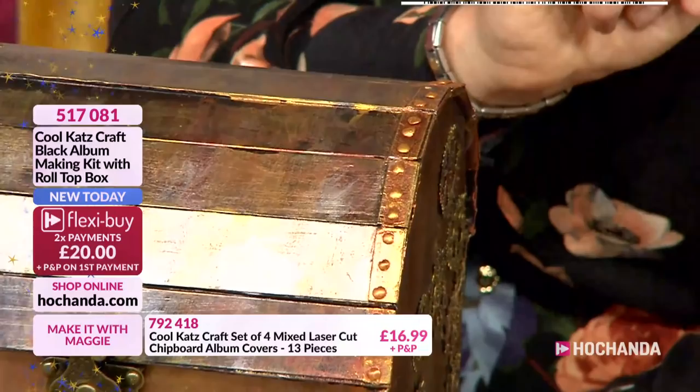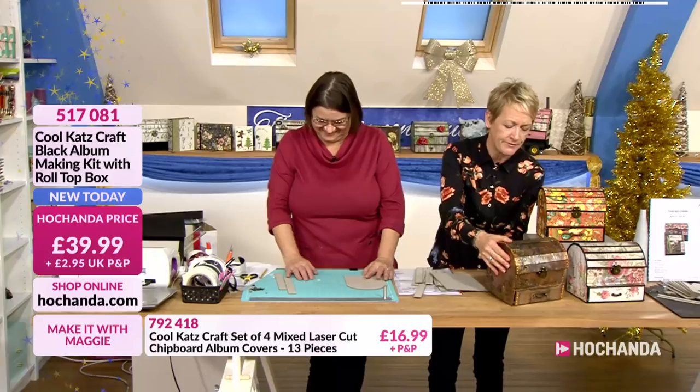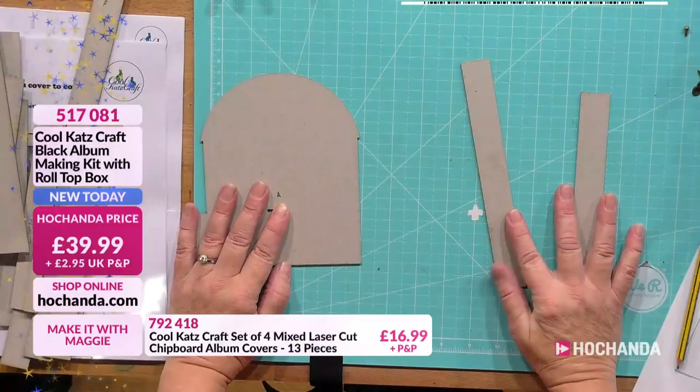And your second show is at 12 o'clock today. But do get in quickly for all of these kits because we are very, very busy across the board. I knew we would be. They're fantastic. Right, so we're putting together a box. You can see how easy that is to do as well, because you've got the instructions.